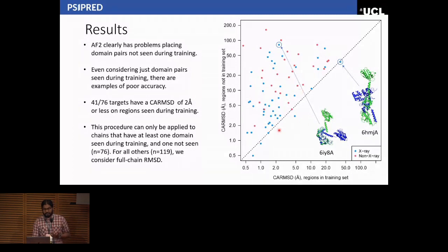But what's really interesting on this plot, and there are several interesting things about it, is if you just look on the x-axis, both axes are on log scales, by the way, because some of these deviations are very large. Even if you look at just the parts of the chain that have been seen during training, there are examples where AlphaFold hasn't done very well. Not entirely sure what the reason for this is, but here's one example. The native structure is in green and the prediction is in blue. And you can see that the entire chain is kind of collapsed. To be fair, the native structure here is a dimer of heterodimers, and they're kind of extended in conformation like that.